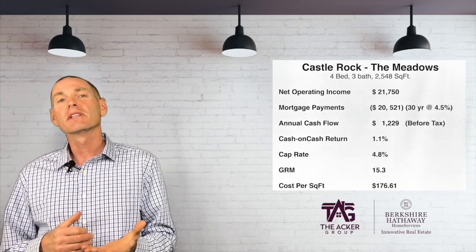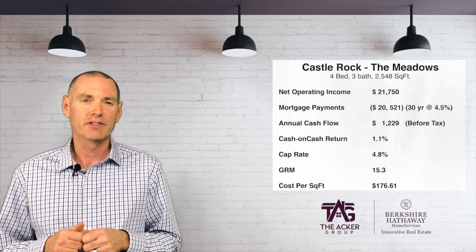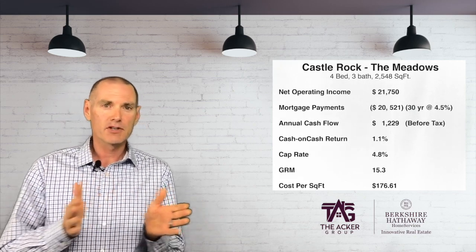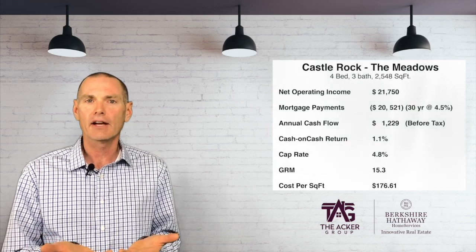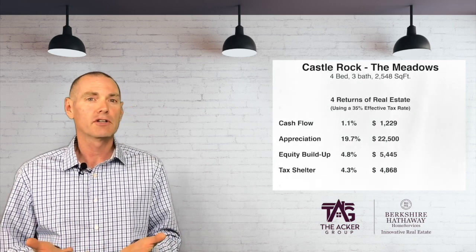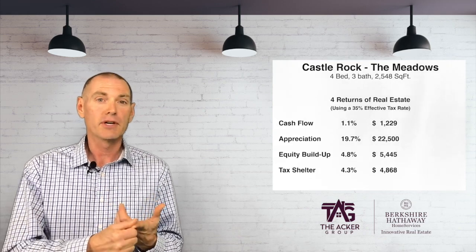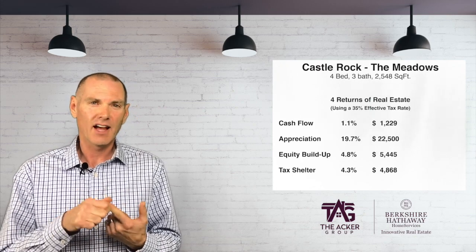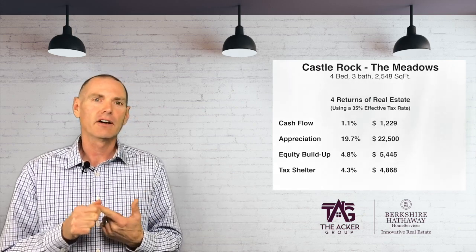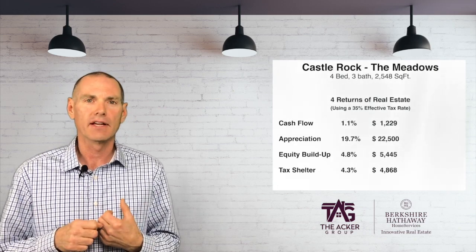So does this really make sense? Now, most people really focus on that cash on cash return. So in your investment journey, if you're younger, you're not so concerned maybe on that cash on cash return. Maybe you're concerned about the three other returns in real estate. So some appreciation value. Do I think this area is going to appreciate well over the coming years? I think so. I think this is a good area. Castle Rock has really grown. We still have a lot of people moving into the area.